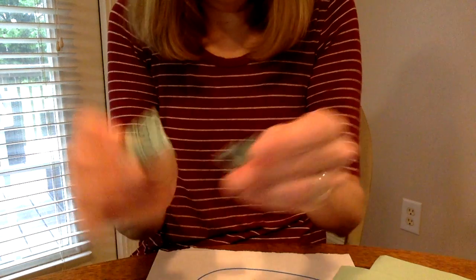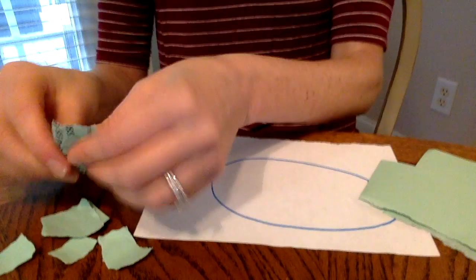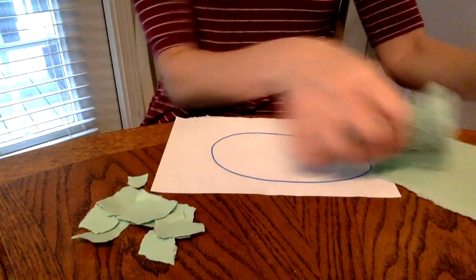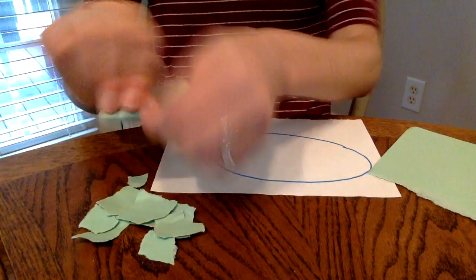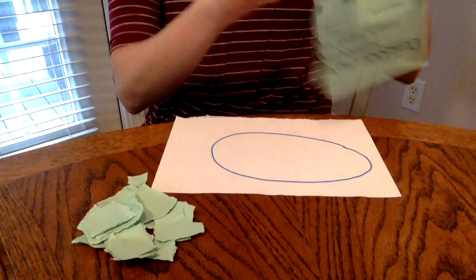Pretty small, not big. And make yourself a good little pile of torn paper, like Miss Trish is doing right here. Let's do it over where you can see a little better. There you go. We're going to tear our paper. That uses both hands. It's a very good fine motor skill.